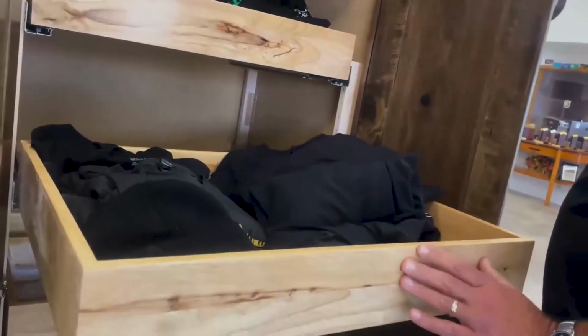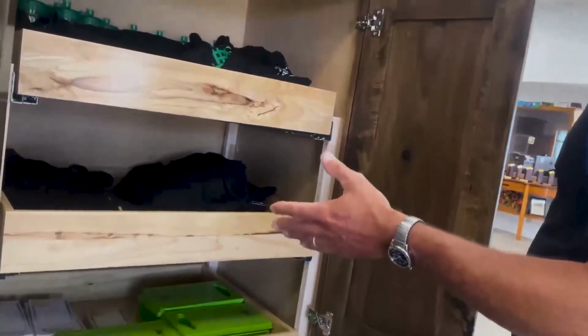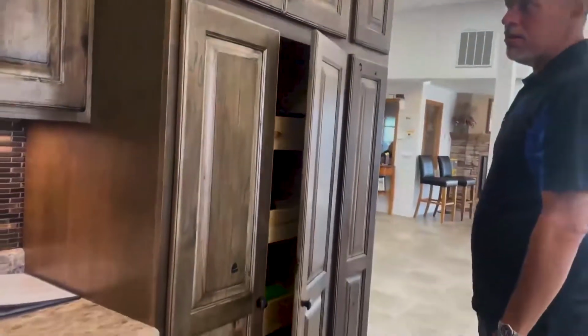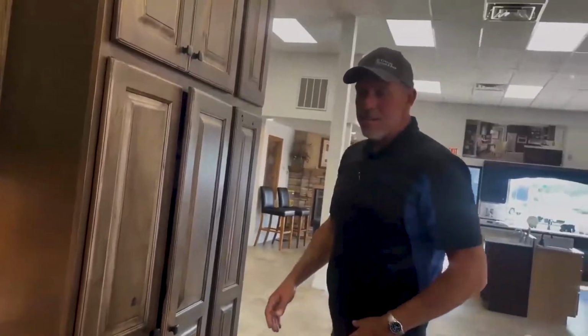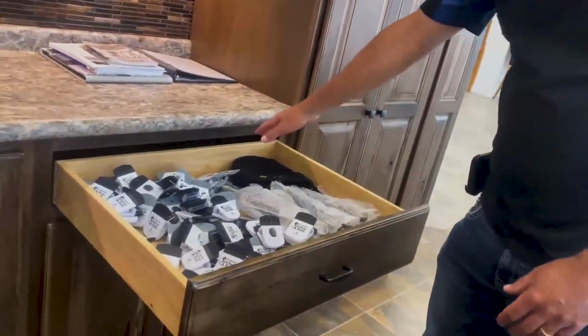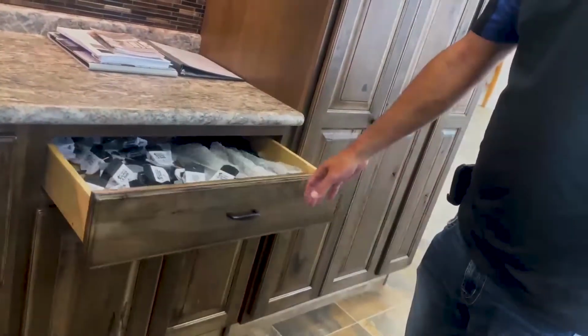And I don't know if you noticed on his filming, but these are all soft close. So when you go to shut the door, it can't slam. The same with the drawers. When you go to open a drawer, it's full extension so you can see the back of the drawer. And when you go to shut it, it won't slam on you.